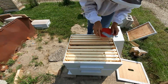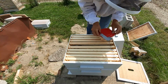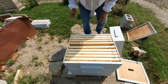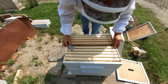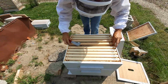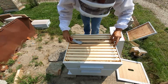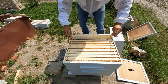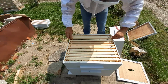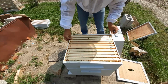What I'm gonna do, since this box is done, is put it at the top. I'm gonna put another honey super on here. I'll have this up at the top, so that way they don't have to trek all the way through this full honey super to get to the empty one. It's much less work for them. The wind is just blowing away the bees anytime I accidentally bump them out into the air. Very breezy out here today. The storm is coming.